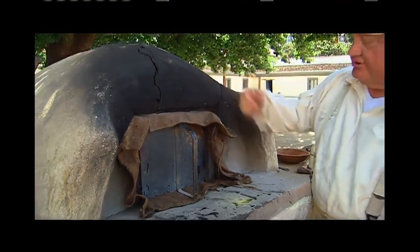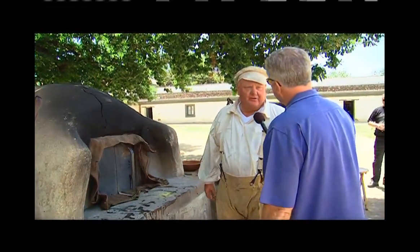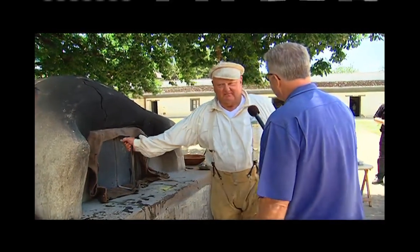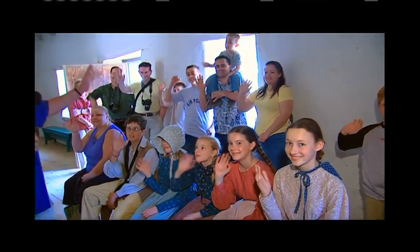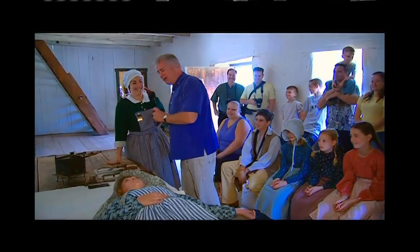Okay, so it gets a little moisture, and we're baking right now. Now, how long is it going to take to bake that bread? It'll take us about 30 minutes. That's it? That's it. So it's getting hot in there. Oh yeah, it's about 400, 450 degrees in there right now. They're waving and smiling now, but that could change very quickly, couldn't it? Yes, it could.